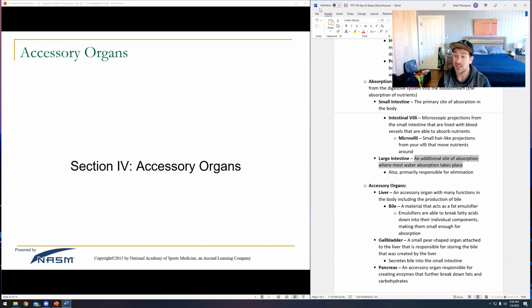So that is primarily your large intestine, which is responsible for elimination, right? So let's circle back and talk about some of those accessory organs that I mentioned. We talked a little bit about how your entire digestive tract has all these little organs attached to it. Well, one of them is called your liver.